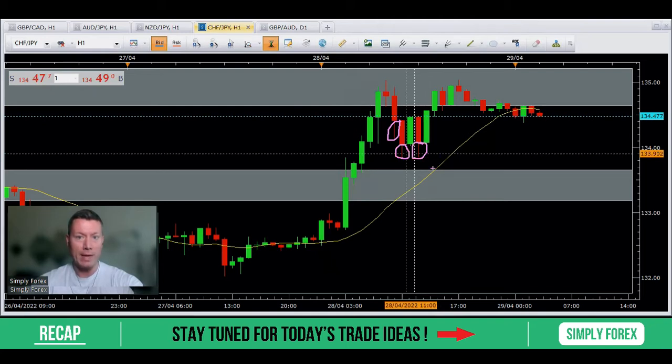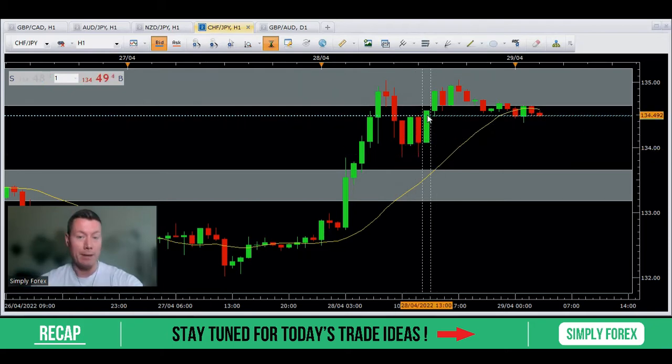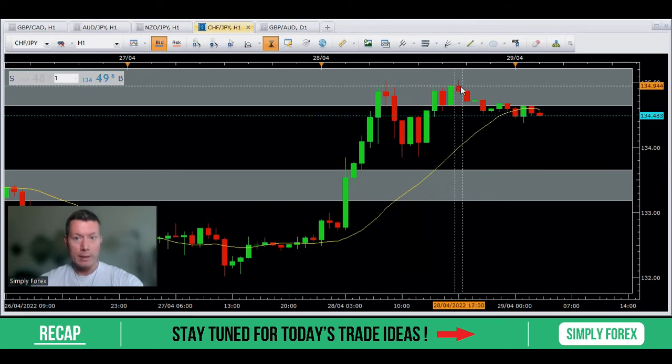at the bottom of the candle. I don't want to see these. This puts me off entering the trade. Sellers haven't quite taken control. And then sure enough, guys, price did come back up. Sellers were not in control.